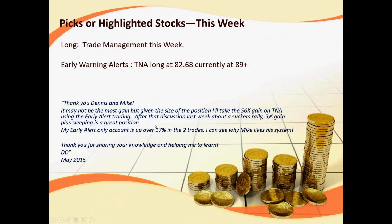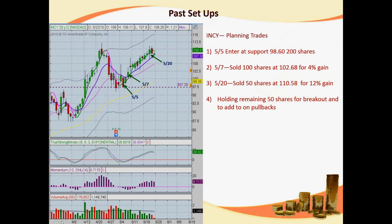Then we got our nice email this week talking about how one of our members was doing with the early warning alerts here, and I appreciate that. And Mike and I are really pleased when people take the bull by the horns and really start applying the process. So past setups, INCY, we started trading that back on 5.5.